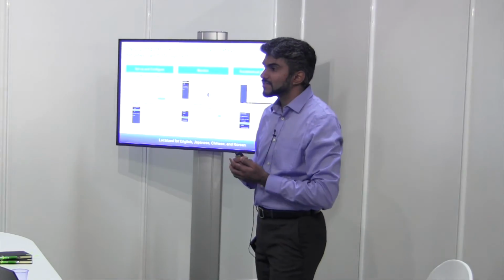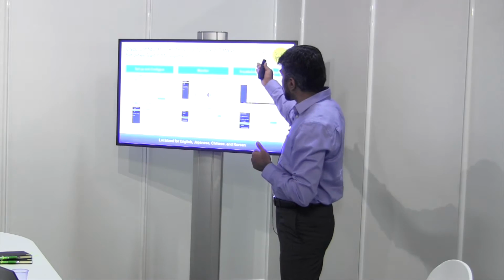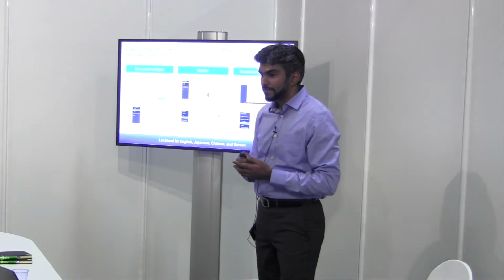And again, it saves money, saves human power or human effort during the installation time, and at that time, it's just really easy to deploy. The second is, even without the IT network still in place, we have the Cisco Configuration Professional for Cisco Catalyst, that's Cisco CPC, which is not an IT-based solution, but it supports the switch through the entire life cycle of setting up and configuration, through monitoring and troubleshooting and maintenance. So this switch comes with support for Cisco Catalyst, the Cisco CPC as well.